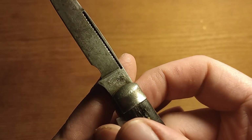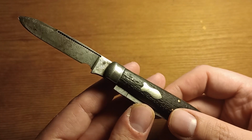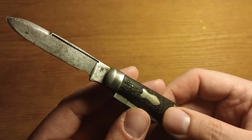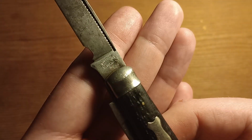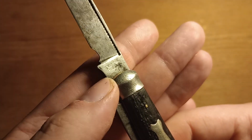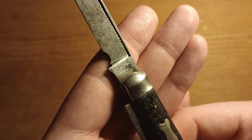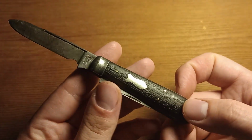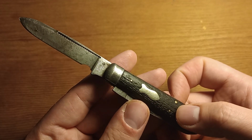is a Booth Brothers knife, which, from what I've read online, moved to Tidioute and became part of the Tidioute Cutlery Company after they went out of business in New Jersey. So it's related to Tidioute, Pennsylvania. But as far as I can tell, this tang stamp dates this knife somewhere between 1889 and 1903. So this knife is over 120 years old. And I paid $24 for it.